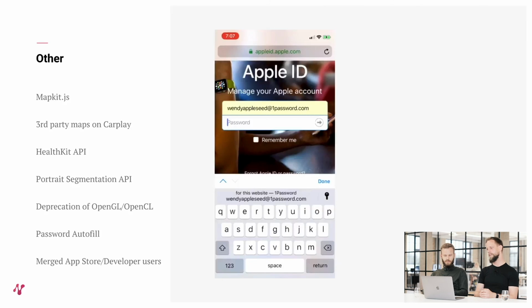And lastly here is that for us it's really nice that the App Store and developer accounts have now been merged. Well, it will go under one name. Right. From the old iTunes Connect, it will now be App Store Connect. And that just streamlines a lot of things for us. Yeah. So that's great.